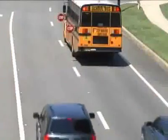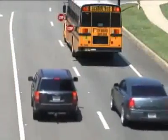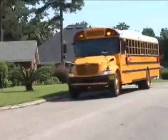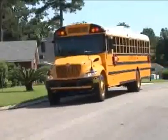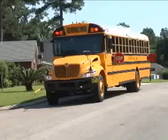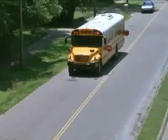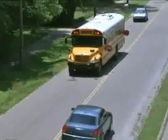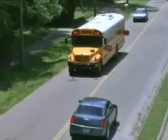Florida law requires that the vehicles behind the bus must come to a complete stop regardless of which lane they are in. Sometimes there is confusion about the law when you approach a stopped school bus going the opposite direction in an oncoming lane. The easiest to recognize is a two-lane road. On a two-lane road, all vehicles must come to a stop when a school bus is stopped.